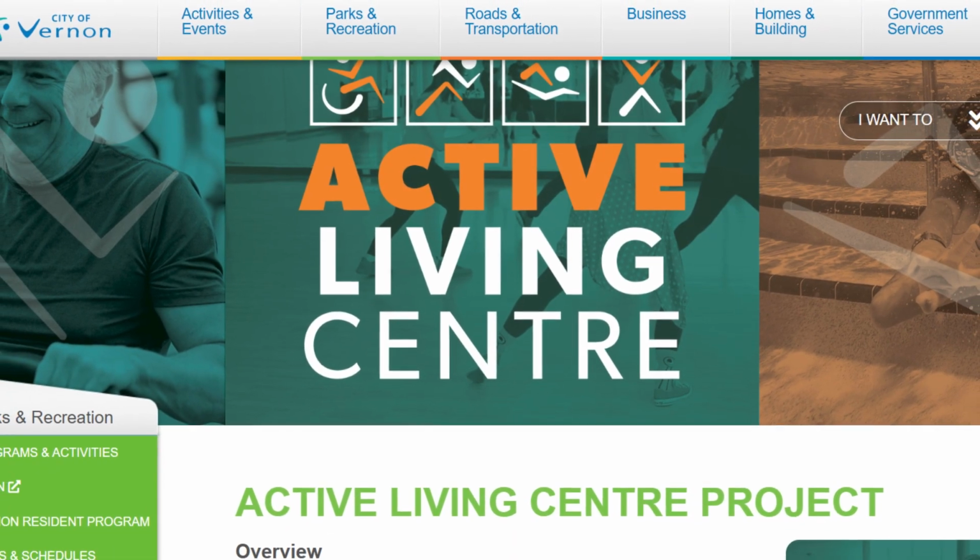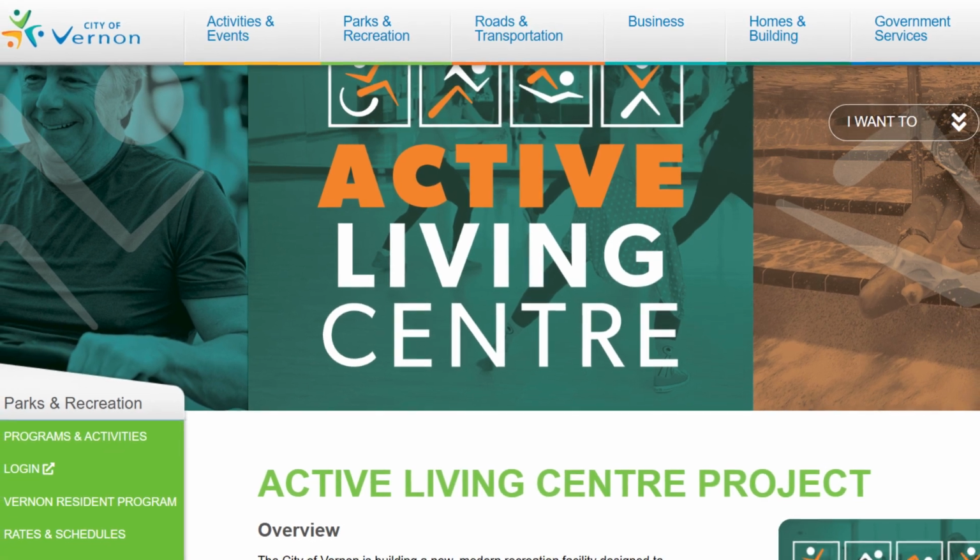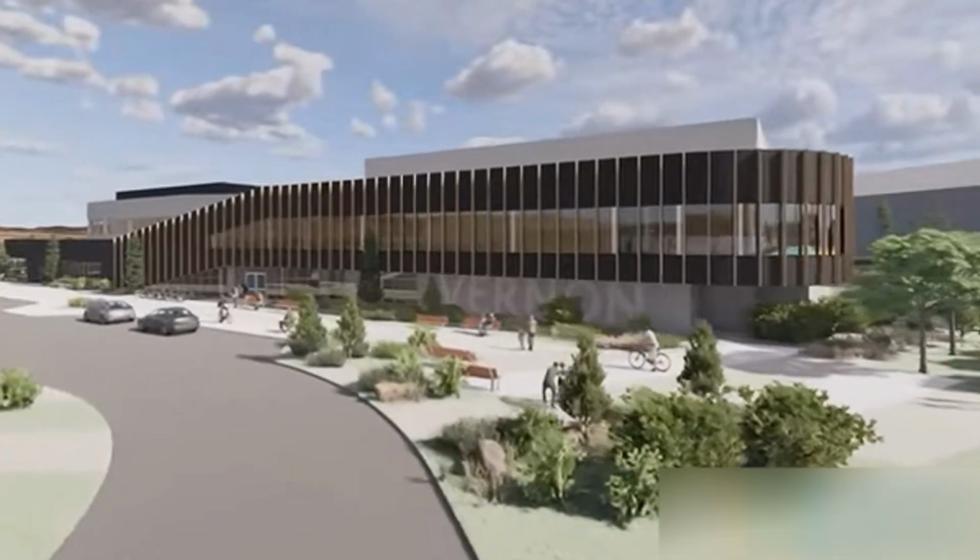And actually, if outdoor isn't necessarily your thing, Vernon has indoor active living too, and I can prove it. Vernon is in the process of building what is actually called the Active Living Center, and that's going to be ready in the fall of 2026, or at least that's when it's projected to be. We shall see.